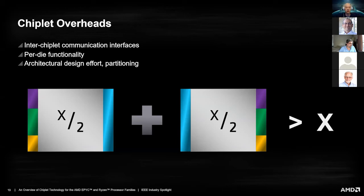For a given SoC, a given processor design, there's just a combinatorial number of ways one could slice and dice that design. And one has to do the actual partitioning, the physical design, all of these things, to make sure that the partitioned design works as intended. So there's a variety of overheads. Chipletization does not come entirely for free.